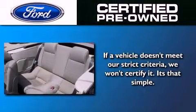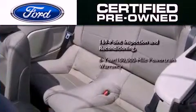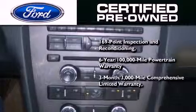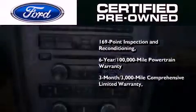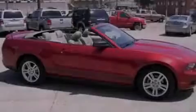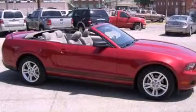The Ford's pre-owned certification includes a 6-year, 100,000-mile powertrain limited warranty and a 3-month, 3,000-mile comprehensive limited warranty, plus Ford Motor Company's 24-hour roadside assistance program. This vehicle is sure to sell fast. Call and arrange your test drive today.